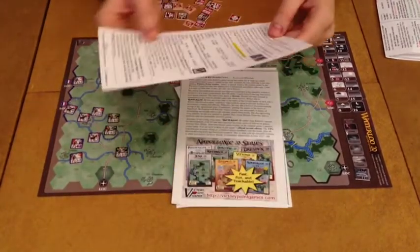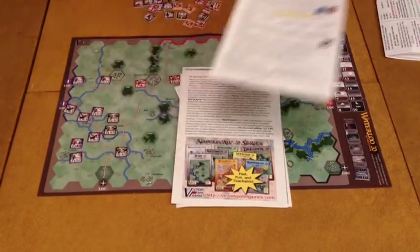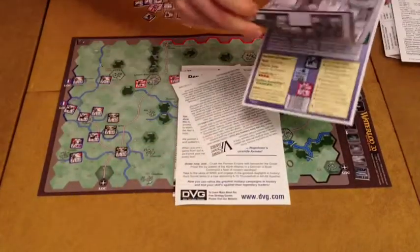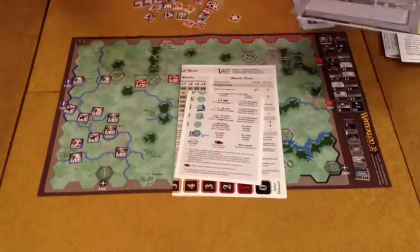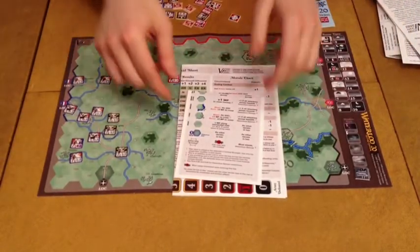What else are you going to get? You're also going to get some different scenarios. Something I really like, the fact that Victory Point Games included. They have some different scenarios that you can play out. A bunch of promotional stuff, some stuff about the game, some stuff about Victory Point Games, and their other games. But down to the nitty-gritty, to the game itself, what are you going to get?